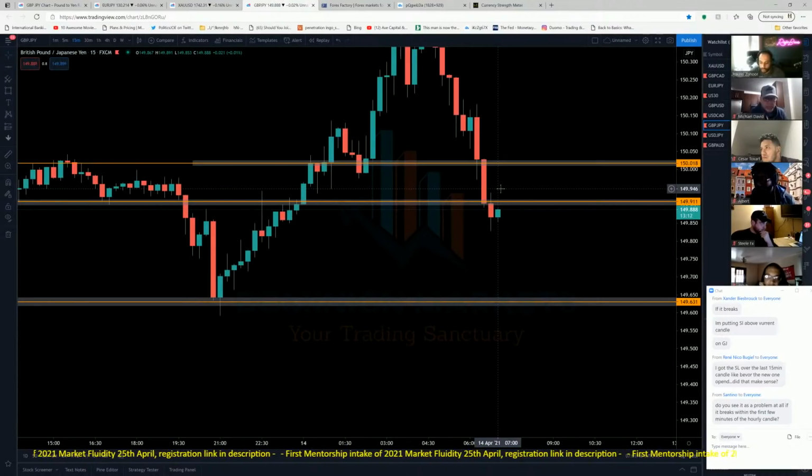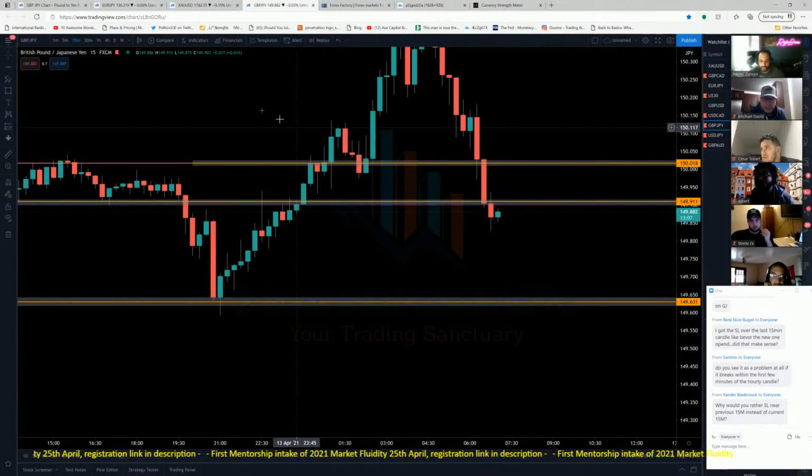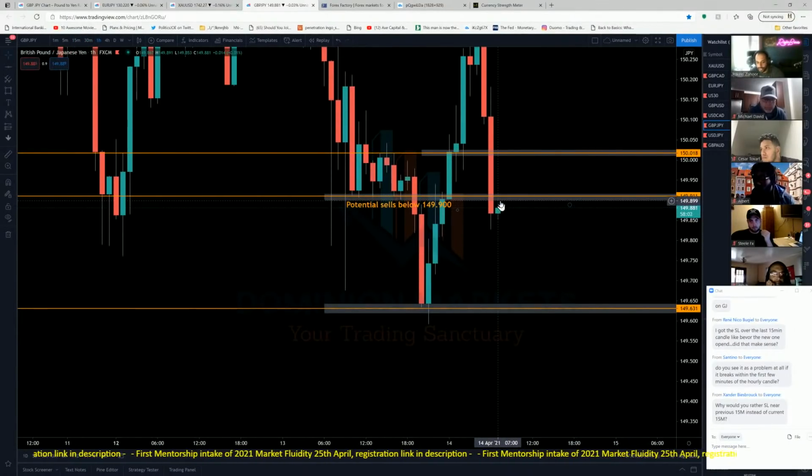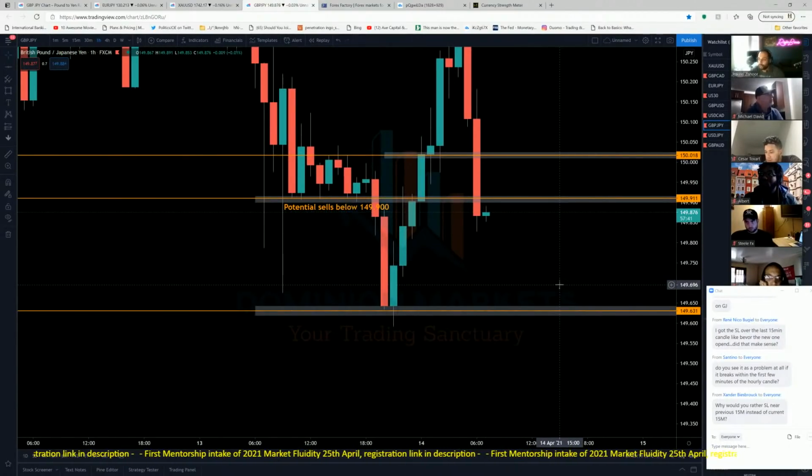That's pretty good. Do you see it as a problem at all if it breaks within the first few minutes of the hourly candle? No. See, here's the thing, right? If it retraces and creates a top wick and then breaks the low, then there's a very high probability it's going to continue moving down, because at that point, not only has it created a top wick, but it has also broken the low over here, which increases the chances of price to make a lower low for price to continue down. So basically you're putting the trust in the higher time frames to continue bearish.